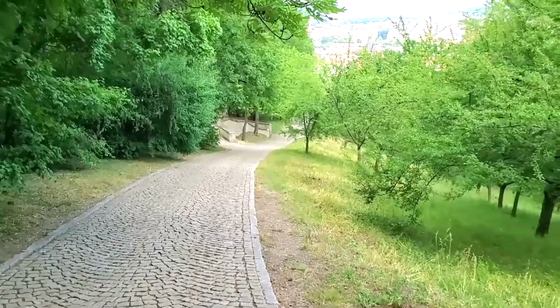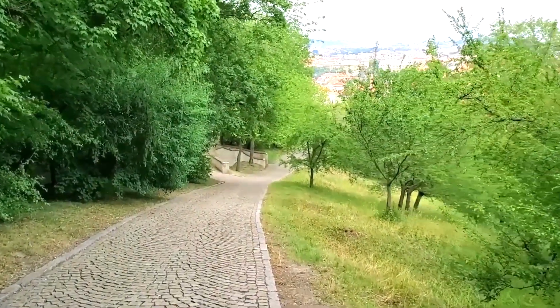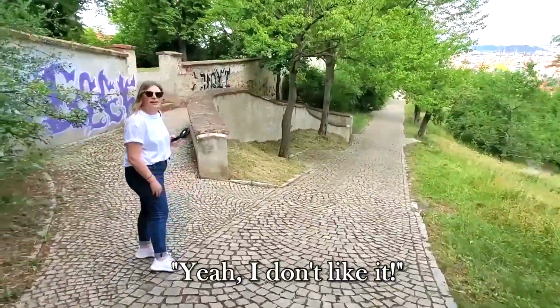Some of these sections were rather steep, so we would only recommend doing this if you are of good health and do not have any trouble walking. Kind of treacherous, isn't it? Yeah.